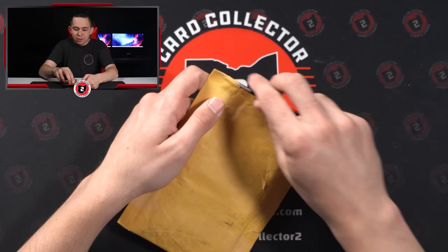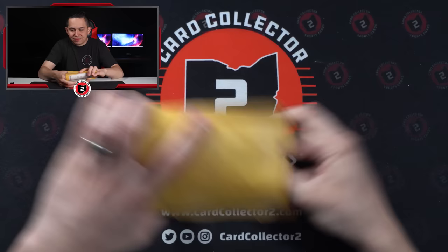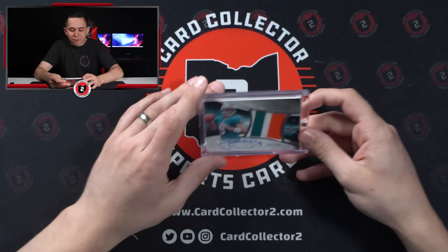That's how long mail day is. Either this took forever to get to me, or we're really behind in mail day. This was shipped on April 24th. We're in June. It looks like it's seen a couple things. So this one looks like it had a rough time getting to Columbus, Ohio. Makes sense.